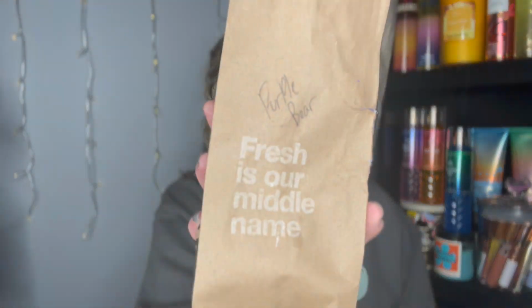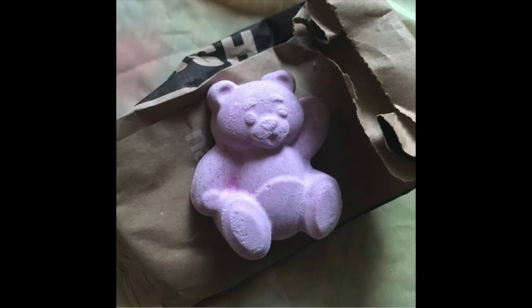I did also use up a Purple Bear one. I don't remember what it was called. I'll throw up a picture on the screen. I have like 5 of those for some reason. It was fine, nothing groundbreaking. It wasn't as cool as that dragon one that I showed you, but I do really still enjoy Lush bath bombs.